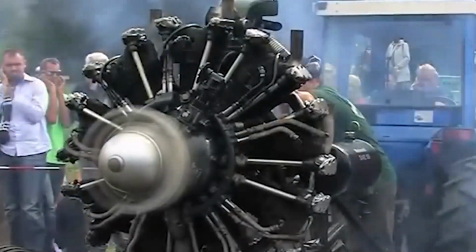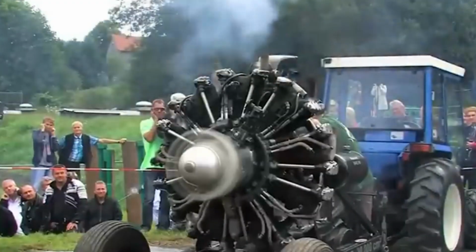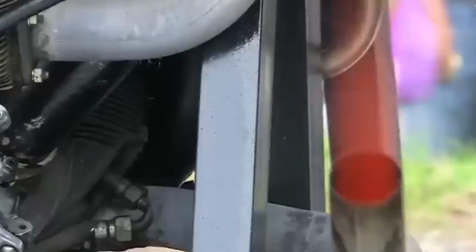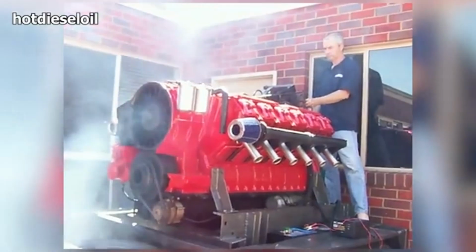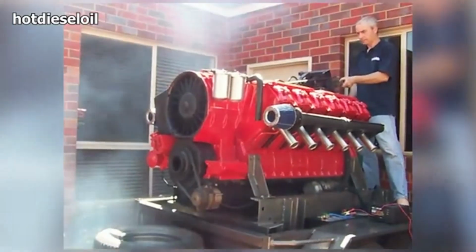The R-4360 engine, with its monstrous 71.7L displacement and 3,000 horsepower output, was an extraordinary achievement in engineering, though it faced critical issues like dangerous backfiring, requiring precise handling to prevent catastrophic failure.